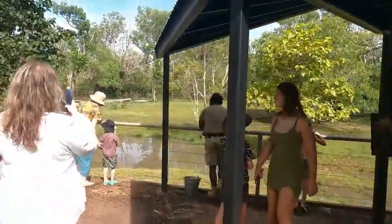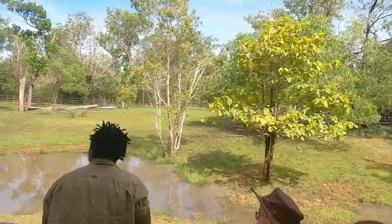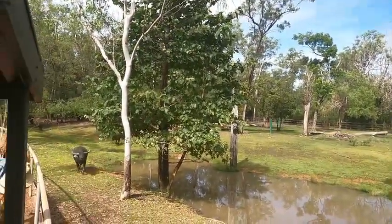So we're now at the water buffalo. They were so interesting to watch. They love to go for a swim, but as we found out, they can be such a pest. They can cause so much damage to our environment.